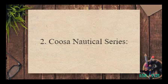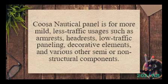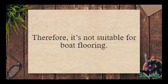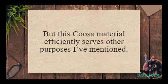2. Coosa Nautical Series. Coosa Nautical Panel is for more mild, less traffic usages such as armrests, headrests, low traffic paneling, decorative elements, and various other semi or non-structural components. The Nautical Series is a semi-structural or non-structural Coosa type. Therefore, it's not suitable for boat flooring. But this Coosa material efficiently serves other purposes I've mentioned.